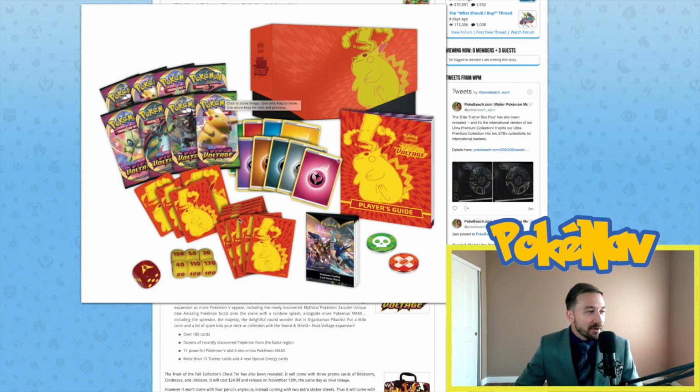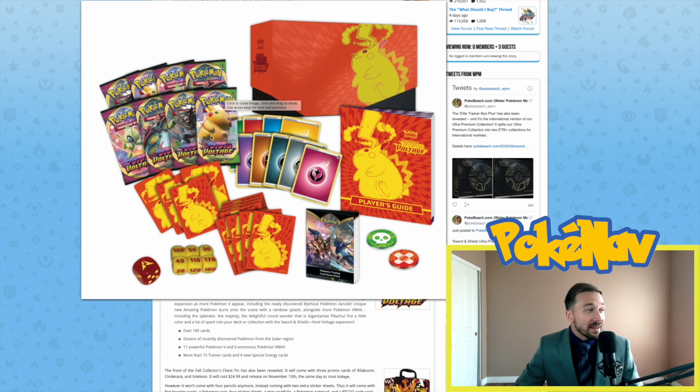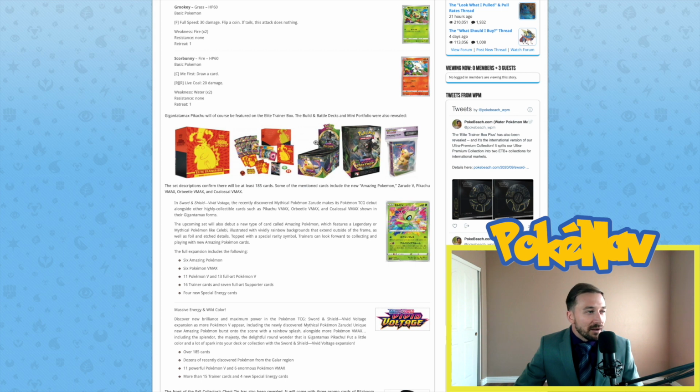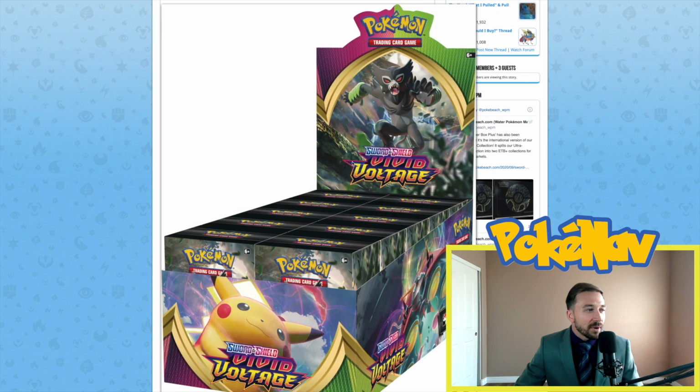And as you can see, everything that is featured in there. You obviously got the energy cards, you've got the sleeves, the dice. Looks like it's coming with 6 booster packs as always. The counters, just really, really cool. Love the design of the Elite Trainer box.